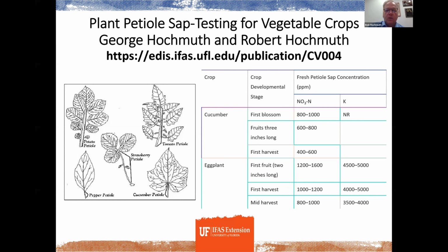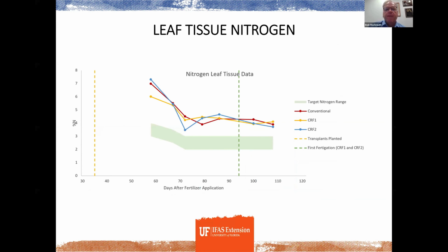And that document shows a little bit about what we're talking about, what plant part it is that we need to take. Is it the petiole on a simple leaf or a compound leaf? And so that information is available there on that document as well. That's the main go-to place for this information.